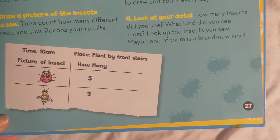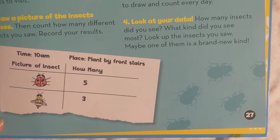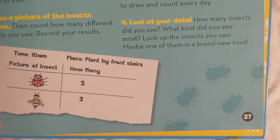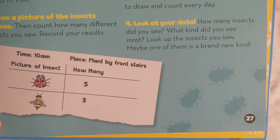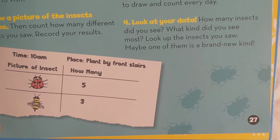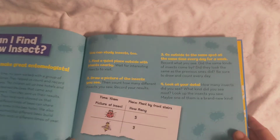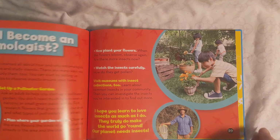You can study insects. Draw a picture of the insects that you see and go outside and look every day in the same spot and see how many you can find. You can count them and record them, write the number of them. Maybe you'll find a brand new kind.